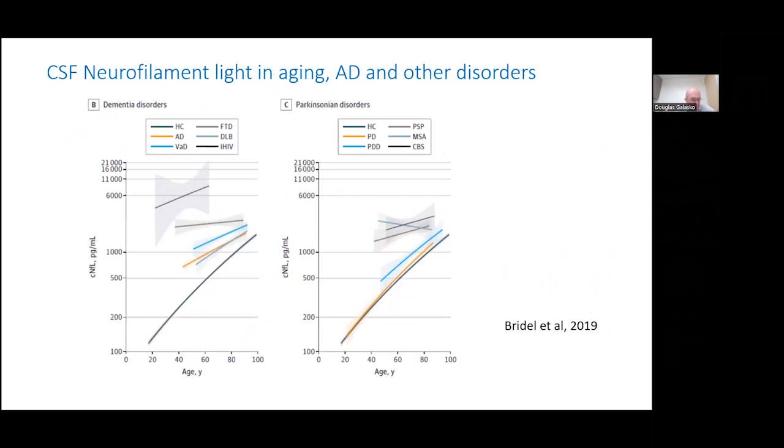I'm going to look at a bit of data on one of them, which is neurofilament light, which has been very widely studied. This is an analysis across a number of different biomarker studies looking at what happens with aging. Neurofilament light in CSF increases with aging. You can see there's quite a dramatic increase actually from age 20 projected all the way to age 100. So in fact, if you're going to look at a particular disease, you may need to actually standardize for age. And that's the trajectory among people who are neurologically and cognitively normal.